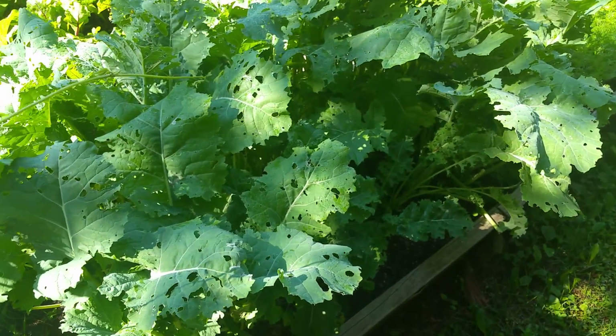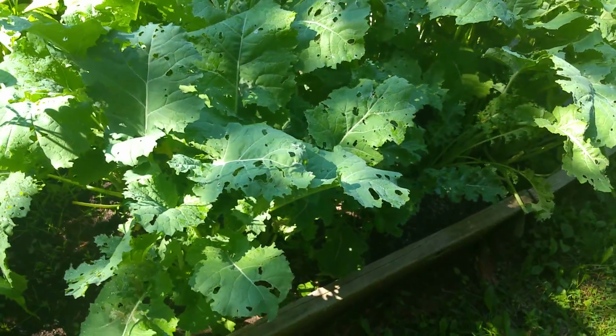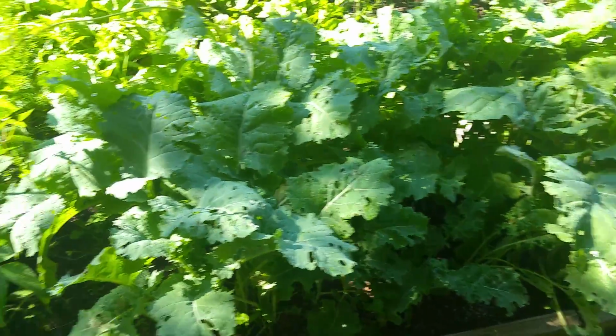But I think for this kale, I don't know what I'm going to do. It takes up so much space here for something I'm not using. I might as well rip this out and just plant radishes or something.